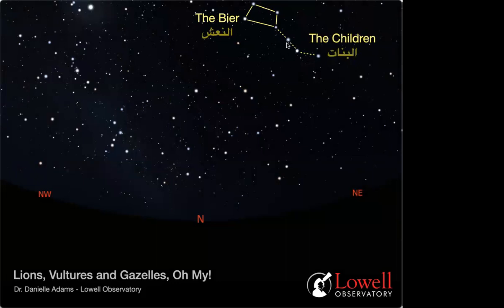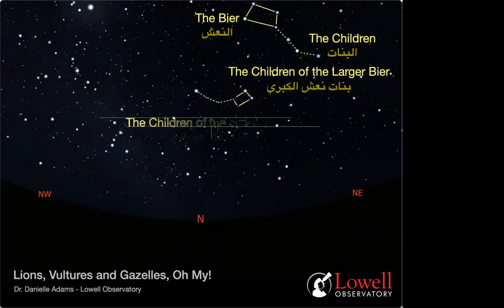And then we have three stars following behind the bier in the funeral procession. And these are the children of the bier. In Arabic, this is al-banat. And so together, the grouping is called banat nash, the children of the bier. Sometimes you'll see this interpreted as the daughters of the bier, but it doesn't have to be daughters. It's just children. Over time, we can compare, just like we do today with the Little Dipper and the Big Dipper. You have two names here, Banat Nash al-Kubra, the children of the larger bier, and Banat Nash al-Sughra, the children of the smaller bier, even though the children and the bier are properly the larger grouping above.